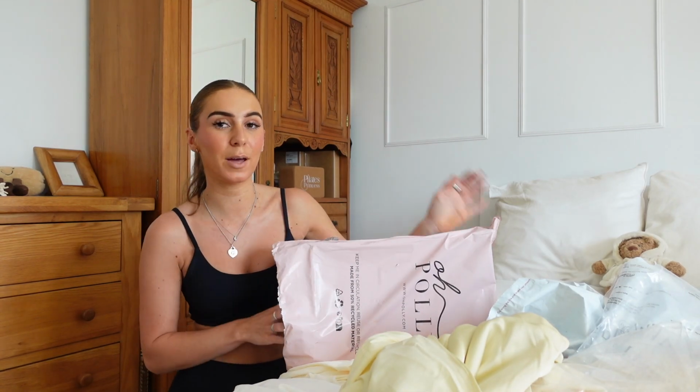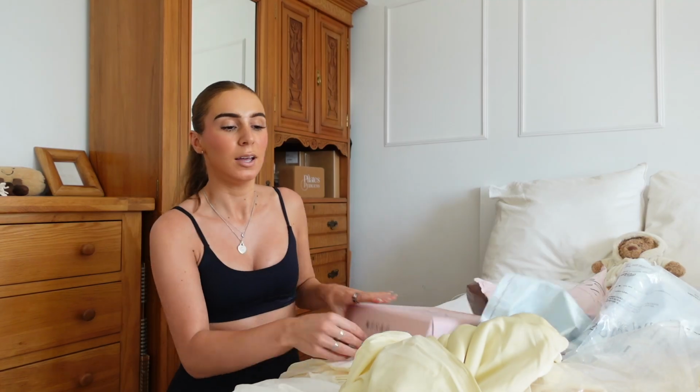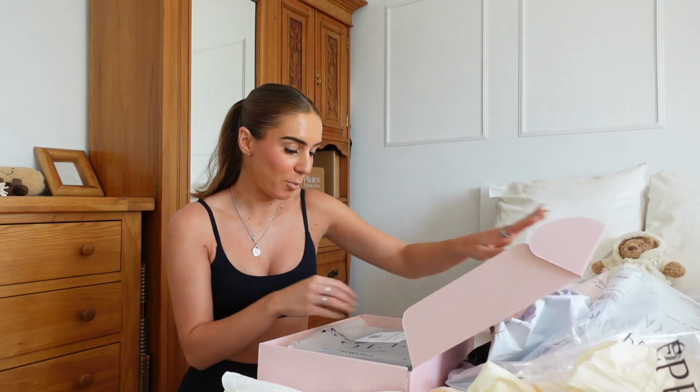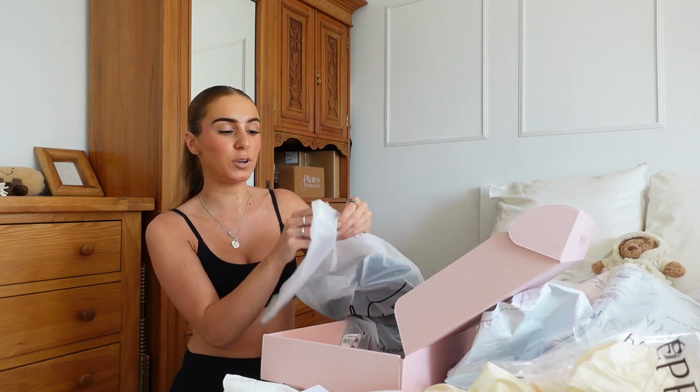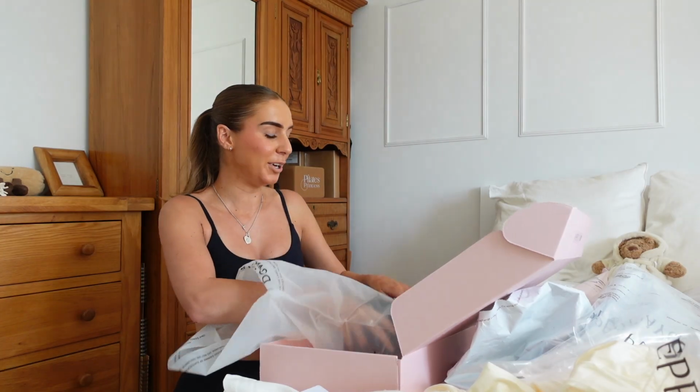So it's quite hard to see what the clothes actually look like because you're just looking at a drawing, if that makes sense. So I roughly know what this is going to look like, but it's also going to be a little bit of a surprise. I think it's a black maxi dress with a low scoop back. So let's see what it actually looks like in person.